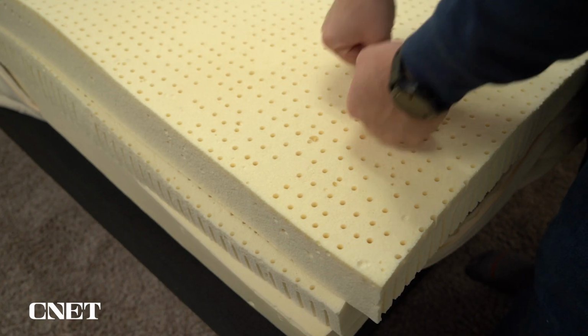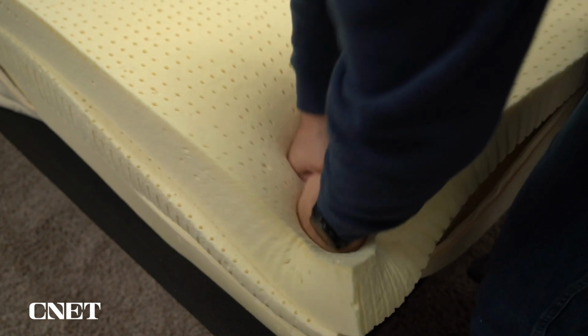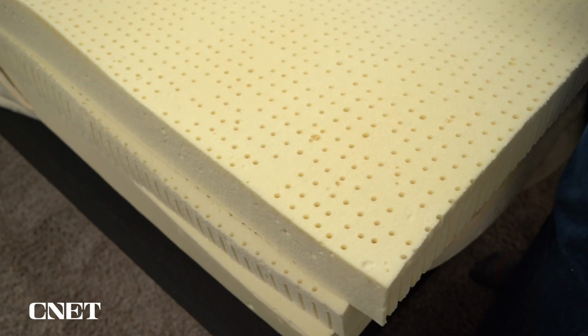Latex foam, on the other hand, you don't really sink into it much at all, despite getting plenty of comfort and cushioning, and it doesn't really conform to your body's shape all that much, and it's extremely responsive. Like when you push down on a latex foam, it just snaps back into shape pretty much immediately. So I think latex foam beds are really good for combination sleepers, and I think most people who aren't specifically seeking out a memory foam bed will probably enjoy the feel of latex foam. I really like latex foam beds myself.